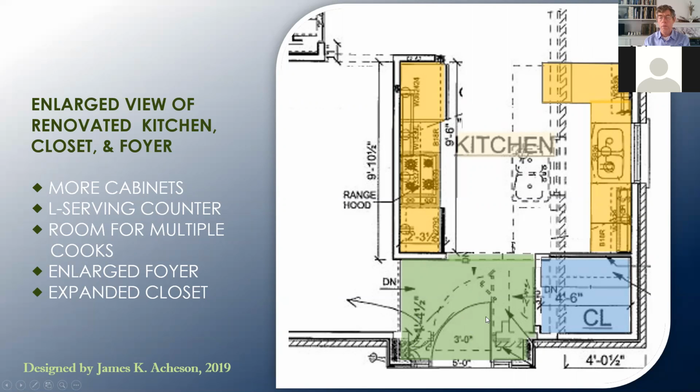The foyer, the larger foyer, you can see here in green. A few inches both sides makes a big difference. And you can see how it interferes a whole lot less with the entry into the closet.